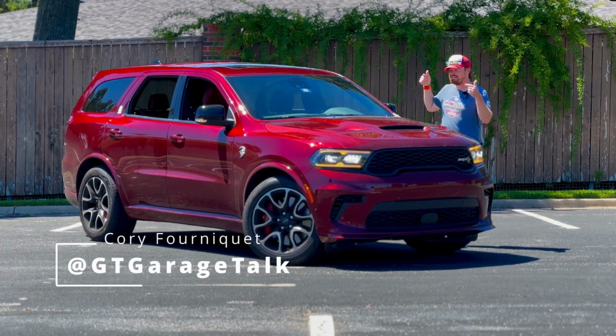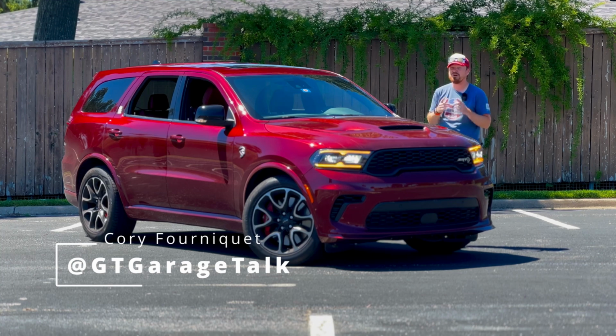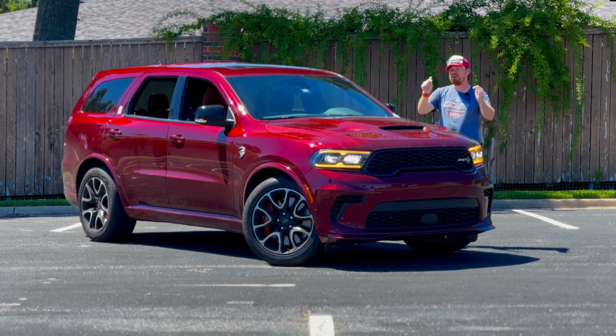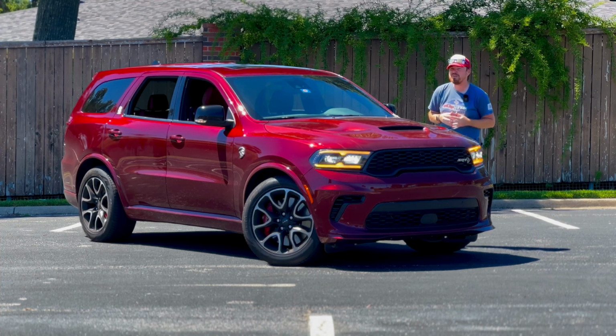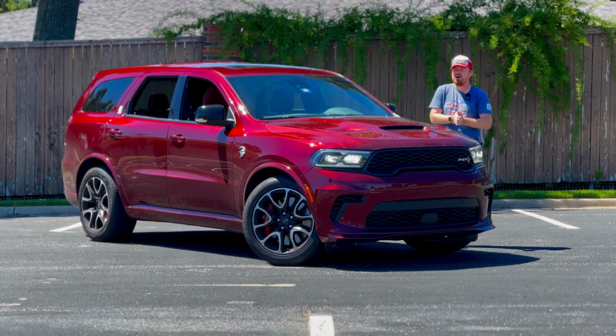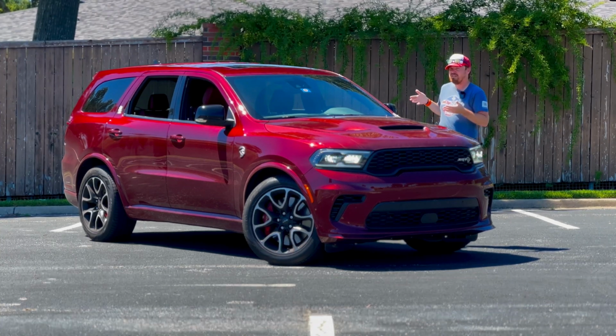I'm Corey and this is a 2024 Dodge Durango SRT Hellcat. The last Dodge vehicle you can get with a Hellcat powered HEMI under the hood. And in this video, I'm going to tell you how this vehicle was almost stolen from us.